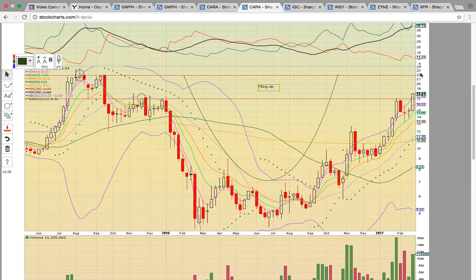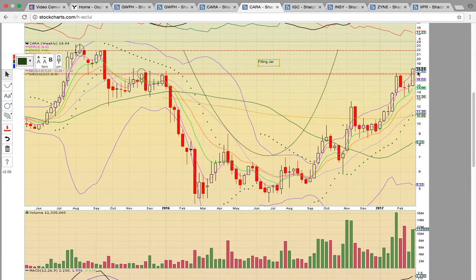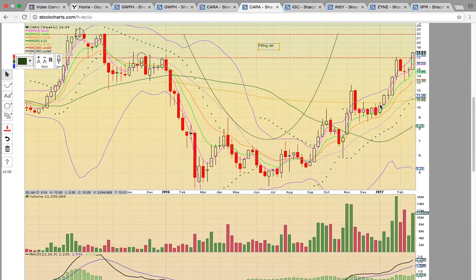It's filling the gap back to the prior 2015 resistance levels, and then 22 is going to be the big level. If it can bust through 22, then it might test 24. What bulls want to see is they want to see this uptrend continue. It all started back here in July with the close above the middle Bollinger Band. That was a signal the chart was heating up.